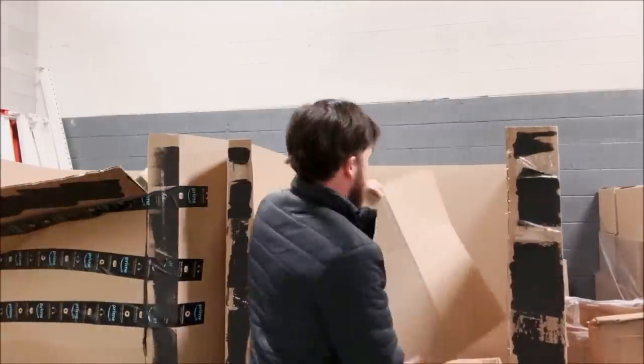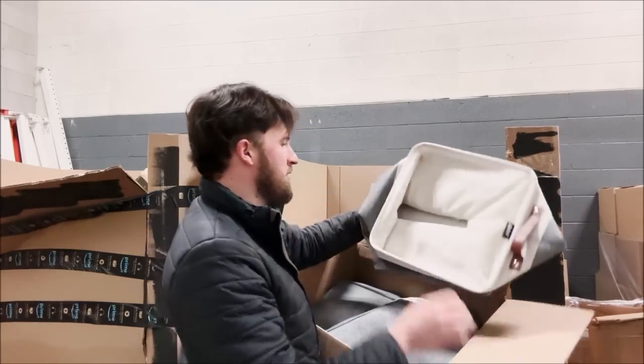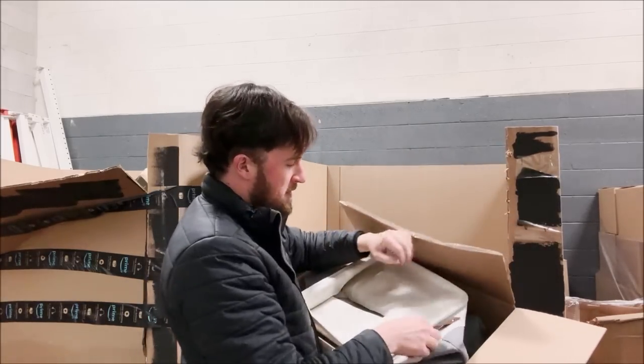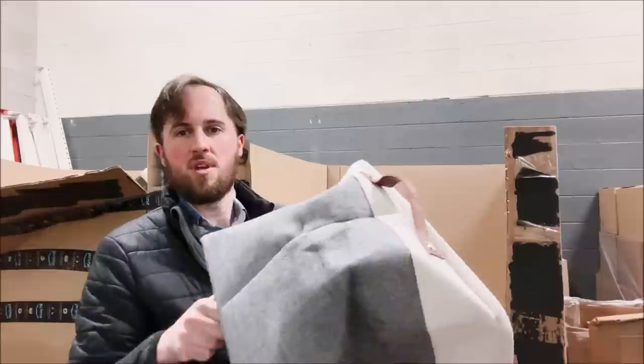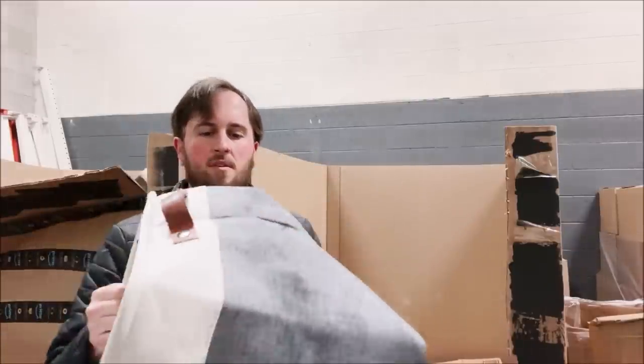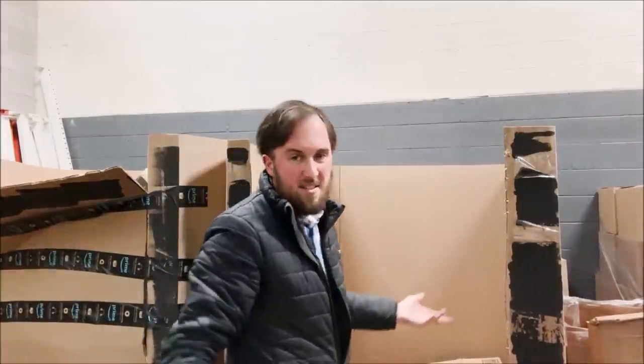Alright, this is like a collapsible storage thing here. There are a whole bunch of them in that box. 2, 3, 4, 5, 6, at least 7. There's at least 7 of them in here. I usually get $10 for those in the sale. So that's like $70.